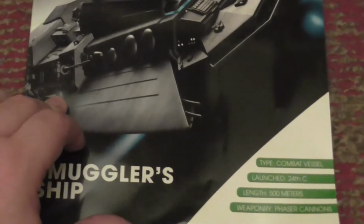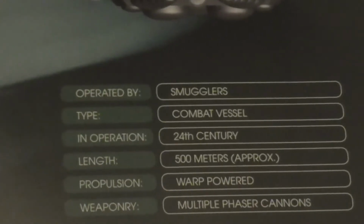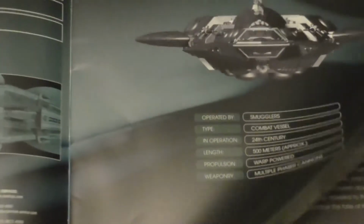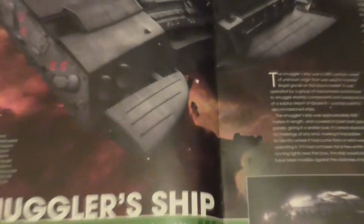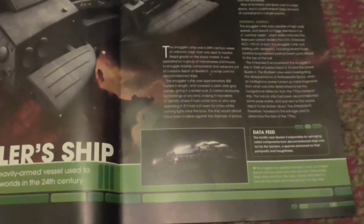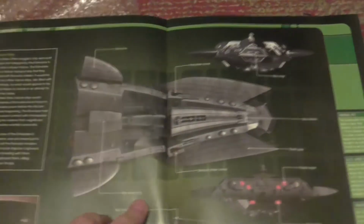It's a combat vessel from the 24th century, 500 meters long. The magazine begins with a table of content and the specification of the ship. It's operated by the Smugglers. The next 2 pages, as always, are dedicated to a detailed, let's call it, article from the in-universe point of view. The following 2 pages continue the same article with pictures from the TV episodes of Star Trek The Next Generation.